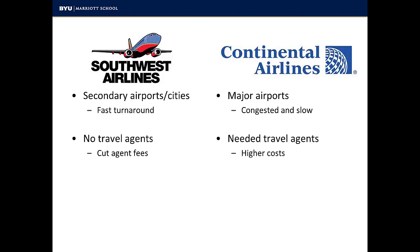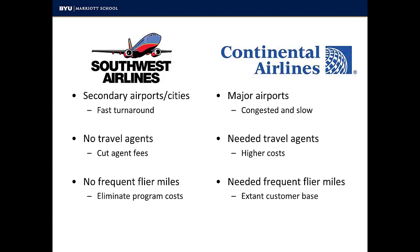Southwest also did not have a frequent flyer program because such programs are very costly. Continental couldn't let this go because they were so deeply committed to their customer base through their existing frequent flyer program. Continental Light could not afford the traditional miles program because it was so costly, but could not afford not to have the program because it would alienate their customer base. What did they do? Well, they ultimately watered down the whole program and ticked off their customers.